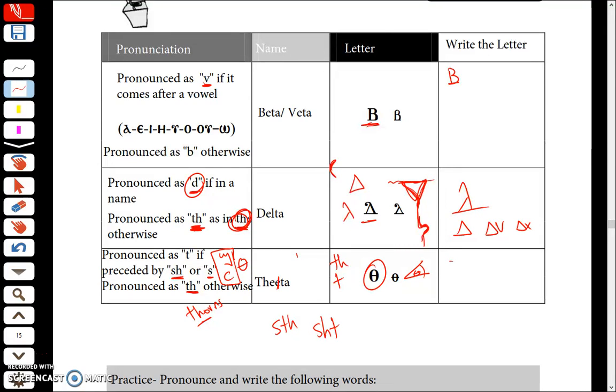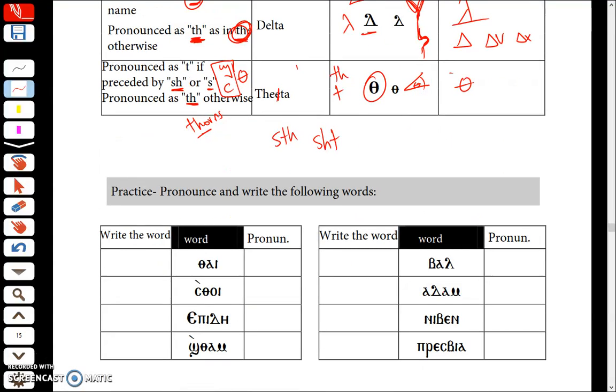So you say Matthew, but then in Greek it's like Matteos. How did it become that? Well, simply, the language has evolved, or people just started pronouncing it that way. So a theta is just a simple O with a dash in the middle. That's it. So that's for the letters.